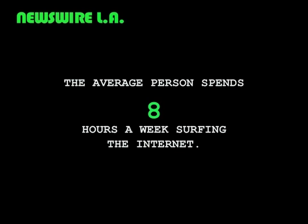The average person spends 8 hours per week surfing the internet. Why not use one or more of those hours to do something that is truly beneficial? In some counties, you can electronically vote at precincts, but the generally accepted method is the absentee ballot. The ballot is mailed to your home within a 3-week window of the election.